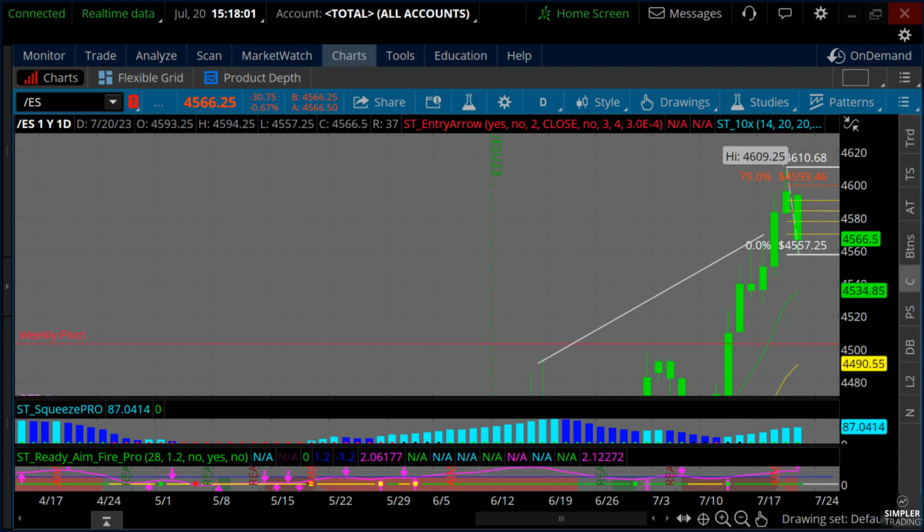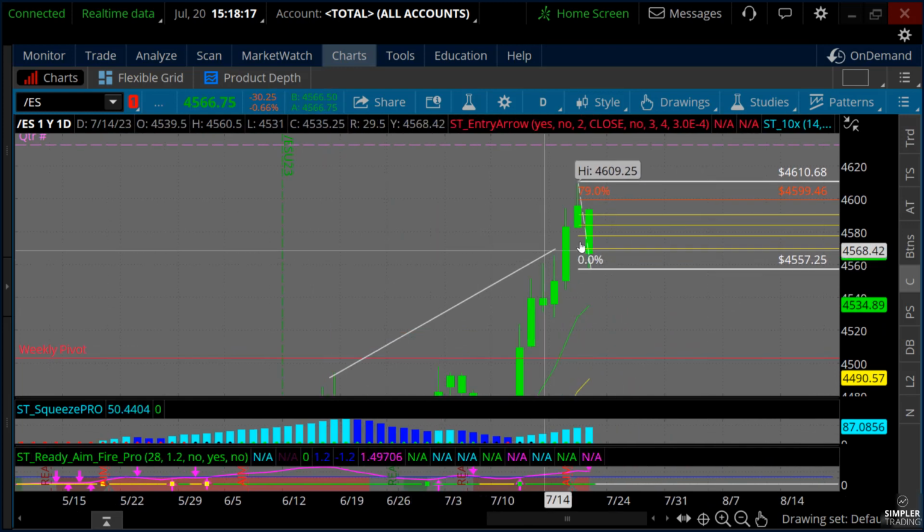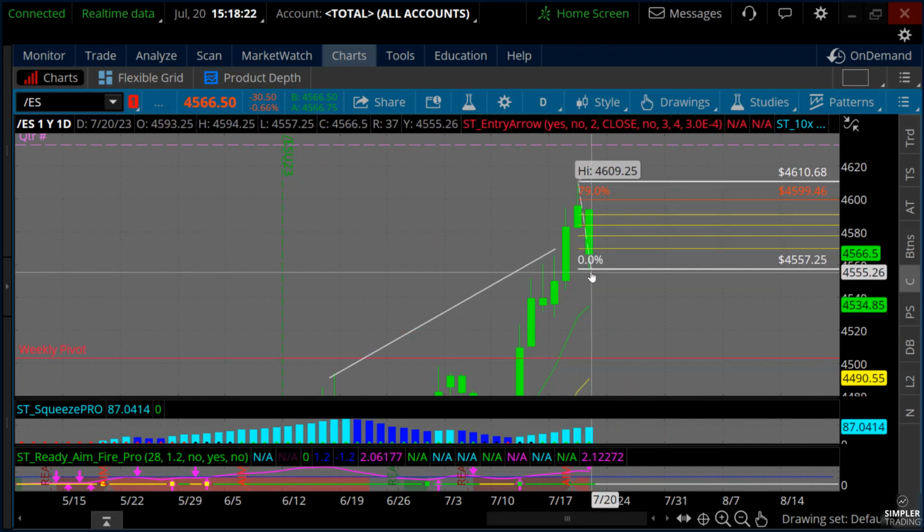And the idea here for tonight is to figure out how we want to approach that. So let's see. Here's what I got for you on that note. This is a daily chart, and what I've done here is pulled a fib from yesterday's high to today's low.